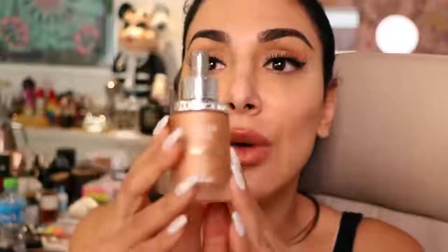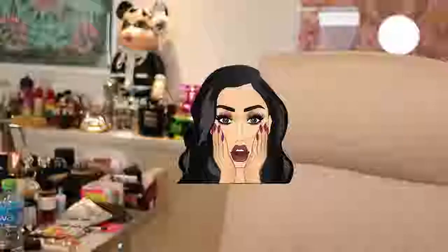This is from Dior. It's a Dior Skin Nude Air Luminizer in 003. It's really pretty. One of the reasons why I'm using it is because it's a little bronzy as well. So it has this bronzy shimmer. The shimmer is so tiny, it's really pearly. You can see that it's shimmery, but you can't see the glitter.